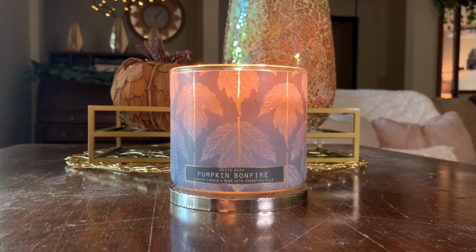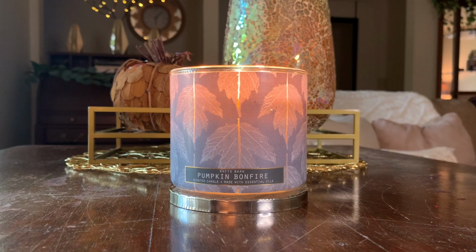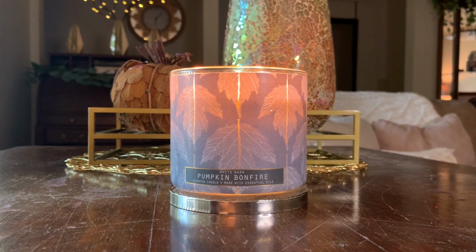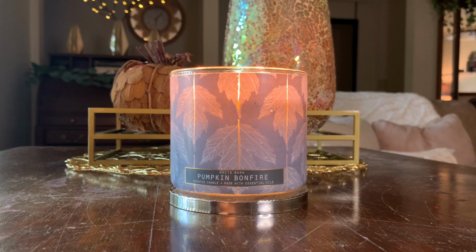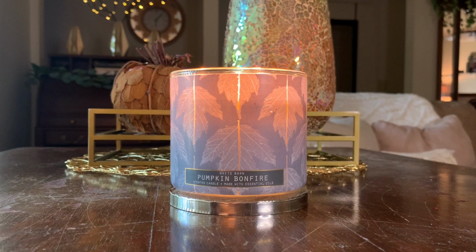I actually almost passed on this candle. I just went to Bath & Body Works this afternoon, did a couple exchanges, and I was there for a good hour. I was torn between a lot of different fragrances, and this one I almost passed simply because Bonfire was in the name. I don't typically like overly smoky type fragrances, so I almost didn't even smell this one, but I did. I smelled it, and it's really pretty, you guys. So I wound up grabbing it, obviously, and I'm gonna review it for you today.